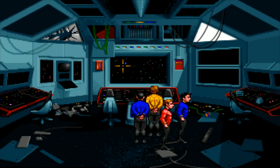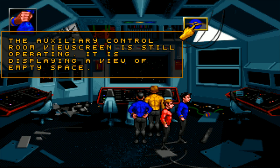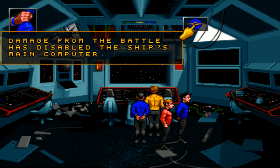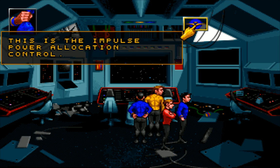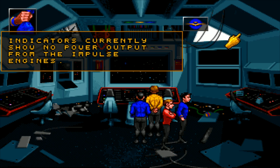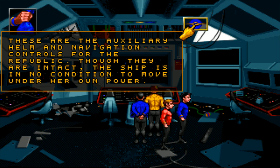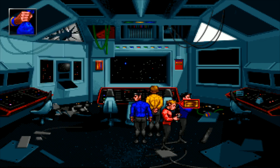And I believe this is the last room we need to explore. The auxiliary control room view screen is still operating. It is displaying a view of empty space. Damage from the battle has disabled the ship's main computer. This is the impulse power allocation control. Indicators currently show no power output from the impulse engines. These are the auxiliary helm and navigation controls for the Republic. Though they are intact, the ship is in no condition to move under her own power.